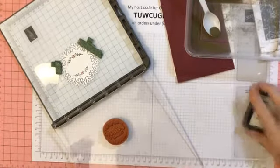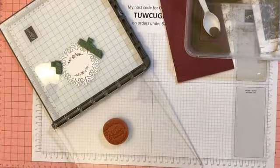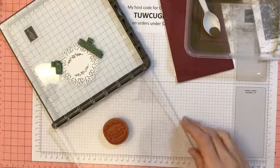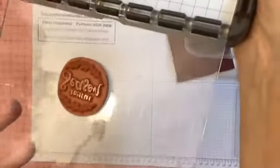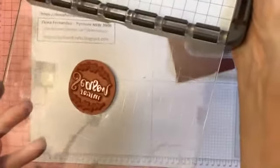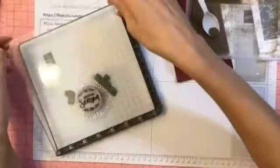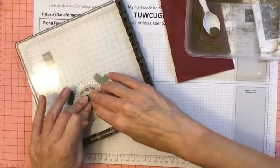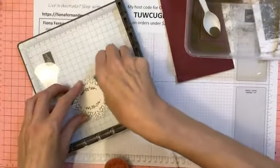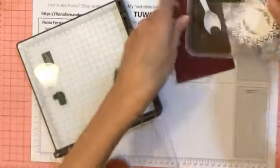Make sure you shut your Versamark before you go turning heat tools on. And then we'll just stamp it. Hang on, I'll just show you. So you can see it's all light there, shiny. So you know that you've covered it. And then just pop it down. Give it a push. Lift it up. And then you want to take this off very carefully so you don't break your little doily piece.